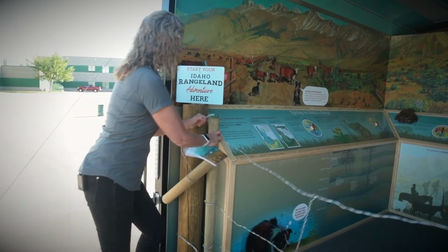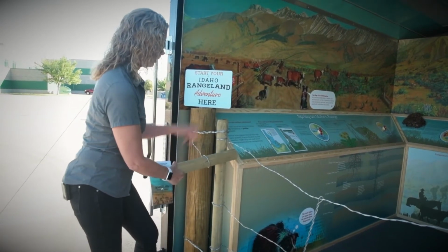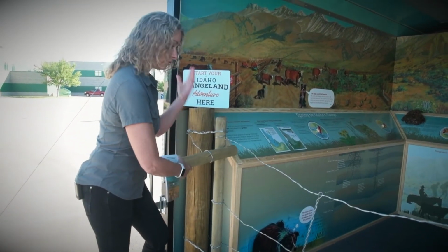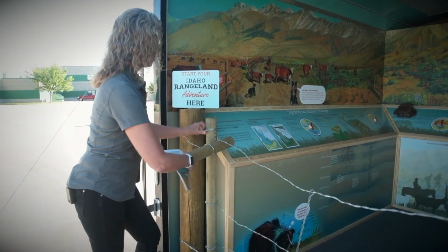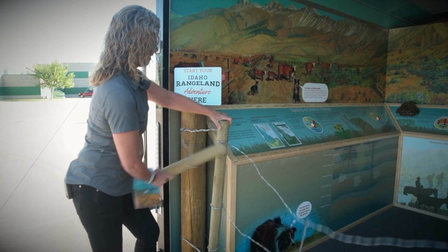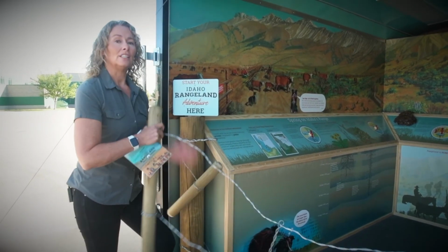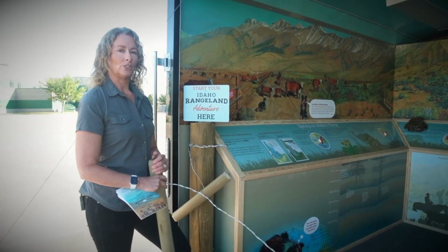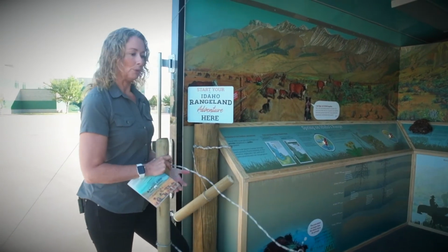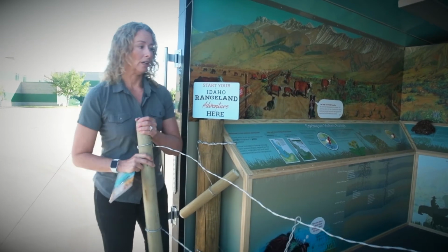And then if you need to use the cheater bar, which is a lot of times if people don't have strong enough arms or hands, they can use this to tie it in and pull the gate open. So opening and closing gates is part of the responsibility of rangeland users. And this is something that we really want everybody to understand and be a very good part of being the steward of rangeland.